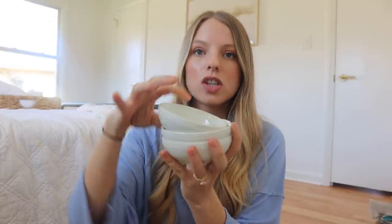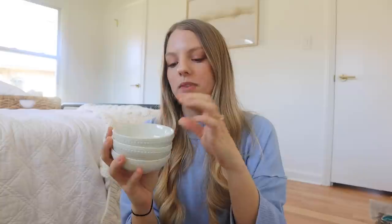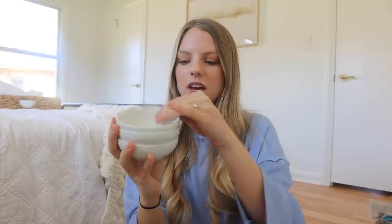Okay, last thing from Target are these little sauce bowls. And this is perfect. I don't have bowls like this for soy sauce or any sort of dipping. And I'm a condiment queen, so I need all this stuff. So I thought this was perfect, and I'll actually use it, and I think it'll just look cute, you know, sitting up on the shelves.